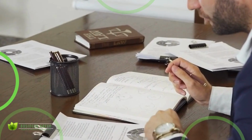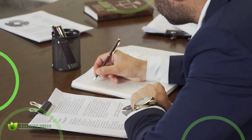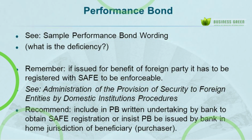Applications in different contexts. Let us now explore some situations in which the performance guarantee is used. 1. Construction and engineering. In the construction sector, the performance guarantee is extremely common. It protects the employer, who is the buyer, in case the contractor does not complete the project in accordance with the established terms. If the contractor fails to perform, the surety company covers the cost of completing the project or hiring a replacement.